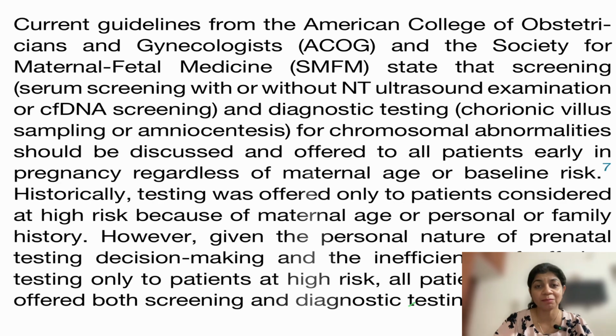I am going to make a very important statement now, which is given by ACOG and SMFM, that all the screening tests, like serum screening with or without NT examination, or cell-free DNA screening, and diagnostic testing for chromosomal abnormalities, should be discussed and offered to all the patients early in the pregnancy, regardless of maternal age or baseline risk. That simply means when a patient comes to you, you have to discuss all the options of screening which are available, so that an informed decision can be taken by the patient with respect to the screening test.